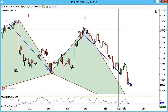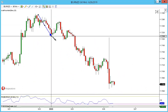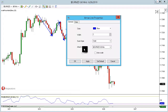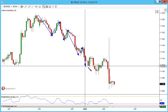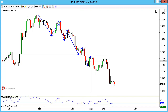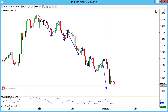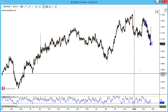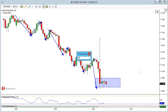Here on the 60, well, we've got some fairly nice movement on the 60. We had a move lower, a pullback, a move lower, a pullback, a little pullback here. Pullback, move lower, pullback, move lower, pullback, move lower. What we're doing now is sideways movement, and there is room to the downside here. Okay, so what we can do is look for a breakout pattern.